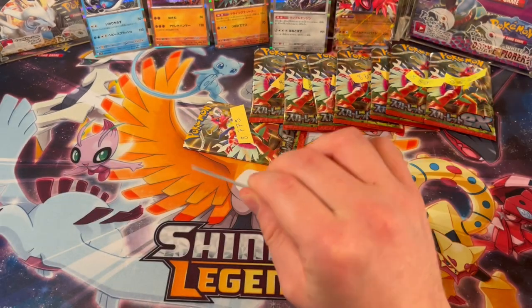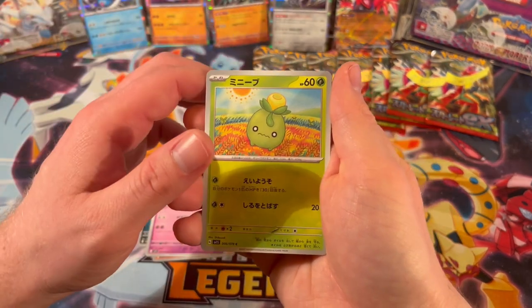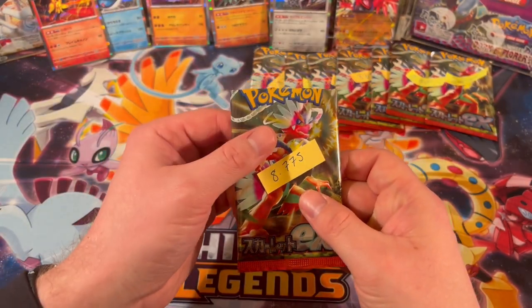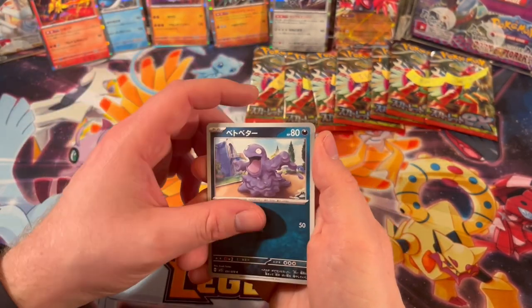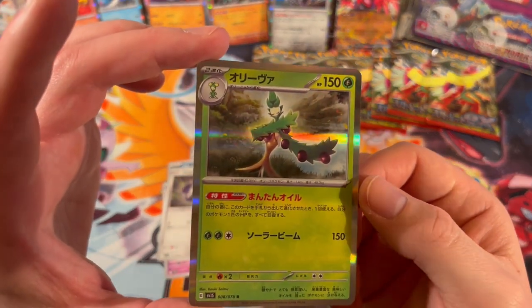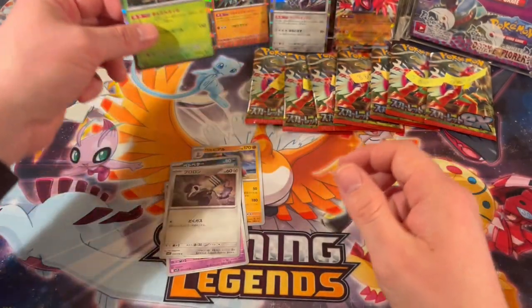8.764, let's see what we got. This is the first time we've seen Lucario. Smoliv, oh look at him. That's awesome. Ooh, Armarouge. All right, 8.775. Grimer, Kirlia. Check that out.